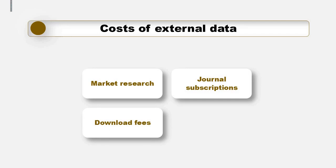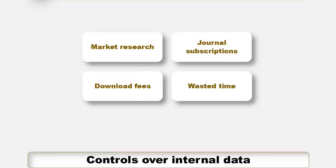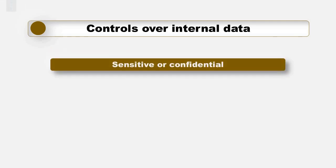There will, however, also be indirect costs associated with external data, such as wasted time for excessive searching, processing and general information overload, the costs for which are much more difficult to identify and quantify. Once the relevant data has been collated and processed, it is important to consider the necessary controls over such information. For example, internal data may well include sensitive and confidential data, for example personnel or payroll records, which should only be made available to certain individuals within an organisation.